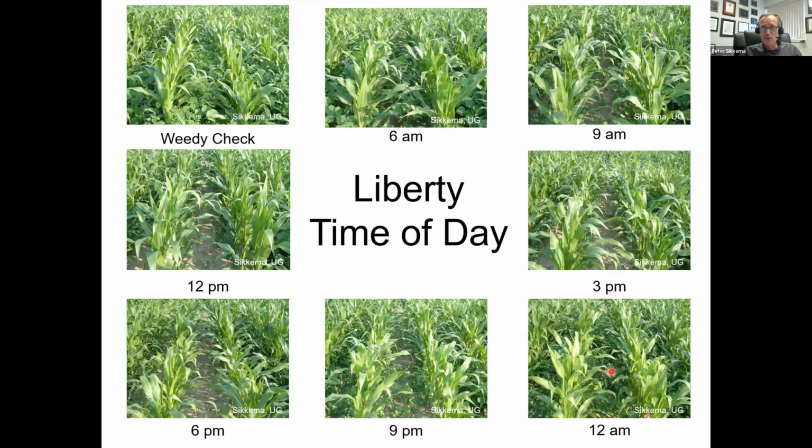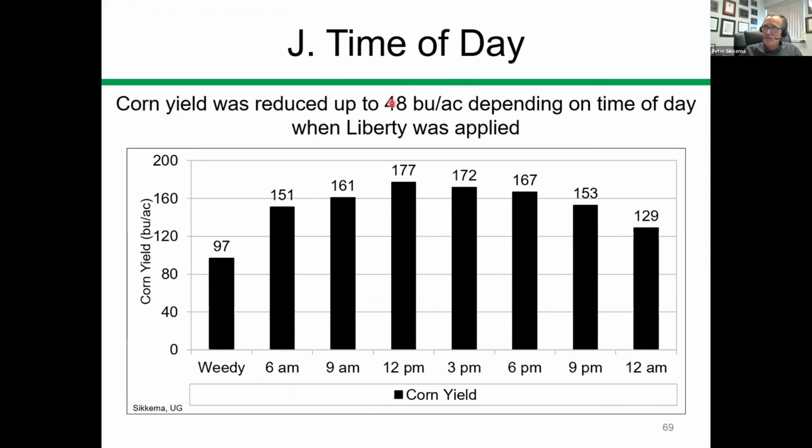So if you're using a post-contact herbicide on your farm, think Liberty, Basagran, Pardner, Blazer, Reflex, herbicides like that, they have a pretty pronounced time of day effect. Once again, we took these trials to yield. There was a 48 bushel per acre difference where we applied at noon compared to midnight. So once again, that's $300 an acre at the price of corn today. I just can't stress enough, if you're going to use Liberty, spray it during the hottest sunlit hours of the day.